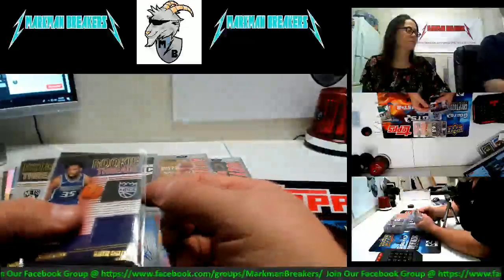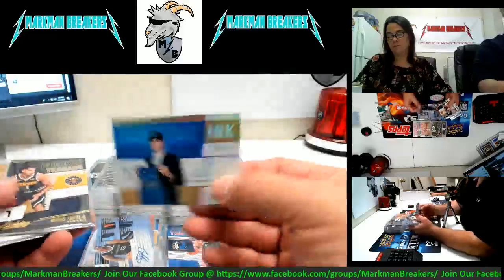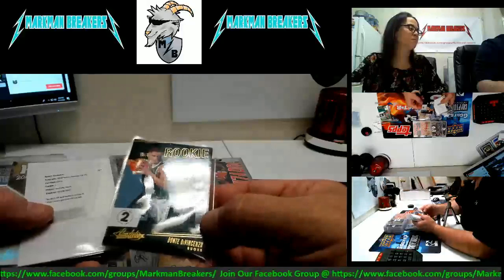Here we go. Bagley jersey. Boom, boom. Jefferson jersey. How about this? Jacob Evans III, auto, multi-game use, Barnes jersey. What about a little Luka Doncic Mavericks autograph, draft day ink, number to 125? I like it. How about Michael Porter Jr. jersey, number to 199? Channing Frye, autograph number to 75 for the Cavaliers. There's my boy, Dante DiVincenzo. Number to 149, rookie threads.